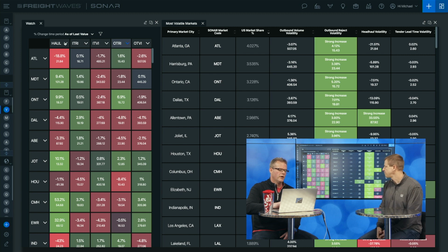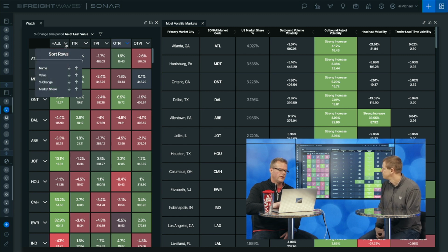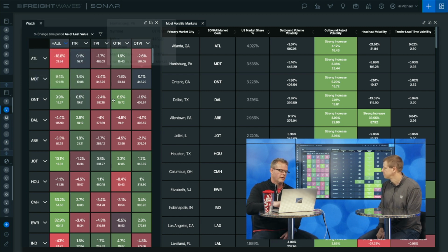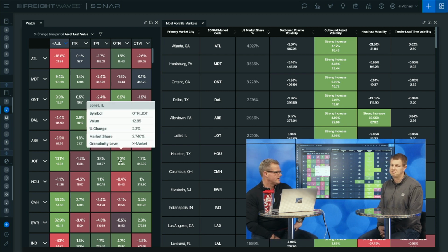What you can do right here on any one of these, if you click on this arrow, you can change it by value, percent change, or market share. I've got it on descending from largest market to smallest market. So these are Atlanta, MDT Harrisburg, the Inland Empire Ontario, Dallas, Allentown, Joliet, Houston, Columbus, EWR New Jersey, et cetera, going down the line. Kind of crazy stuff that's going on there.